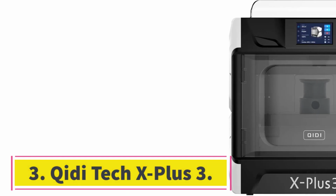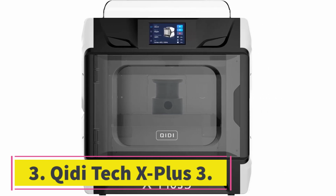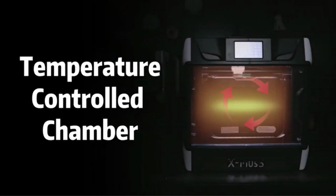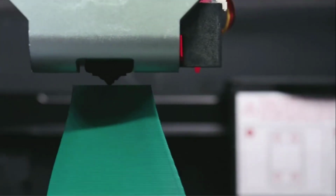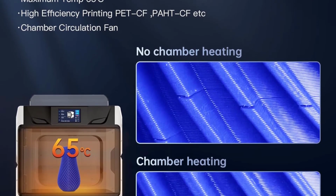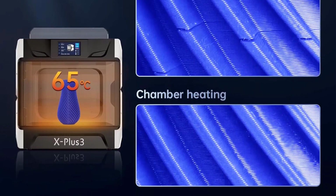Number 3. Cheetah X Plus 3. For its $600 price tag, the Cheetah X Plus 3 gives you a clipper-based machine with a fully enclosed 280 by 280 mm build area, the smallest on our mid-size filament 3D printer recommendations, granted, but still in the ballpark of 300 by 300 mm, where we feel mid-size begins in desktop 3D printing.